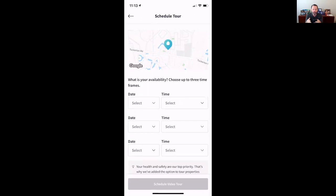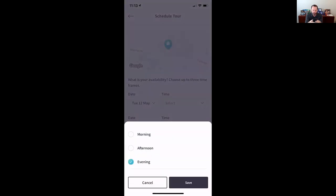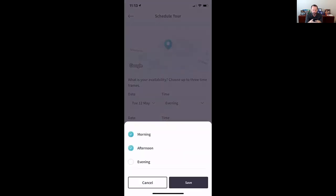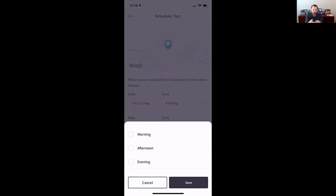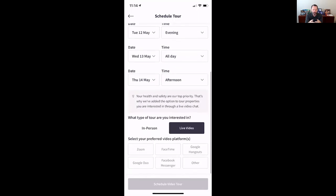So you don't have to worry about them requesting a tour the same exact day, but I could go in and say, all right, tomorrow's Tuesday and I work, so that's gonna have to be evening. Let's say Wednesday I'm off, so that could be any time. And on Thursday I have time at my lunch break, so let me put in afternoon there. As I scroll up on this request, you can see that I have the ability to request a live video tour, meaning I can't make it there or would prefer not to be there because of COVID concerns. However, I would like for you to be able to be there, right? And then tour me through the house.